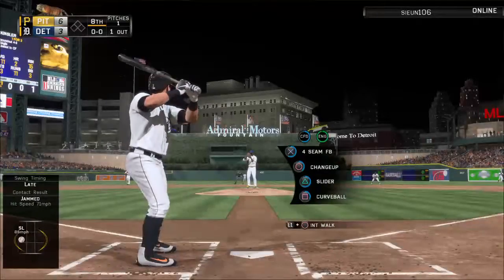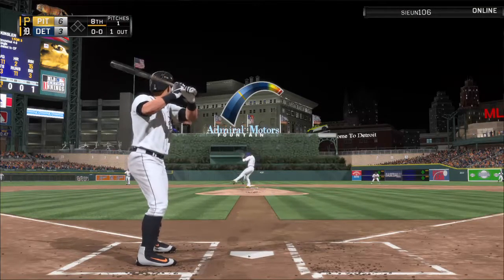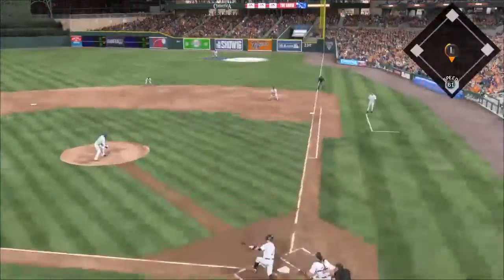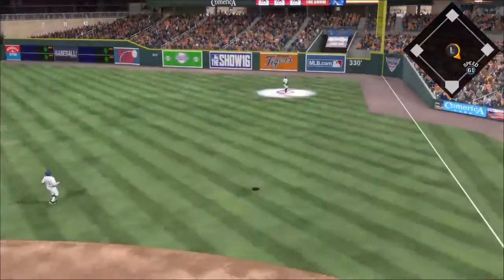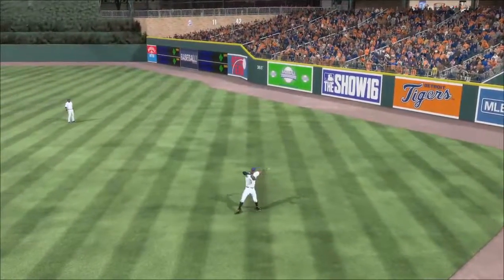Ian Kinsler will stand in. He flew out his last time up. First pitch coming. Here it is. Kinsler. Fly ball out to straightaway right field. Polanco moving to his left, and that's the second out of the inning.